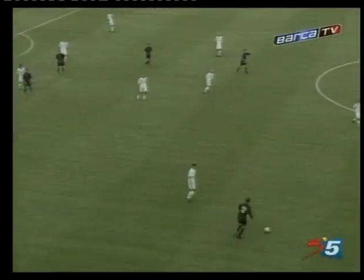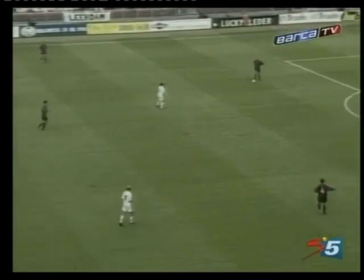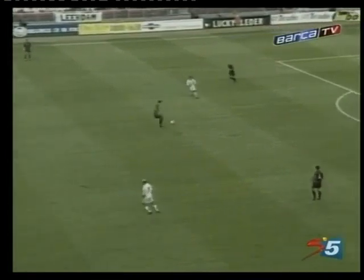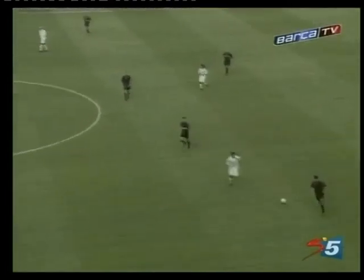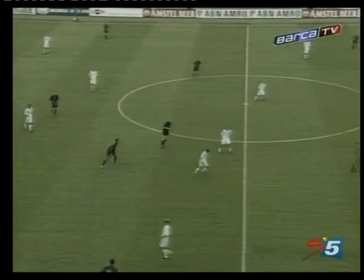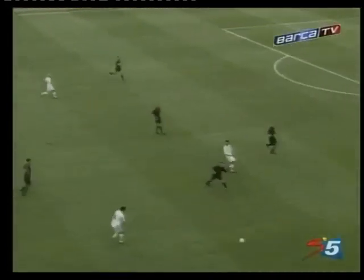Guardiola. Reisiger. Abelardo. Guardiola. Salas.